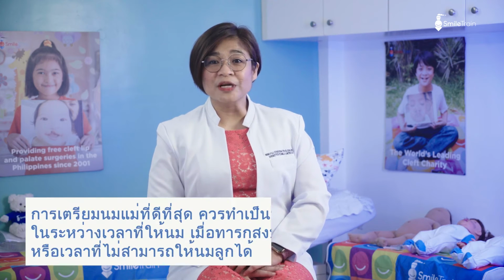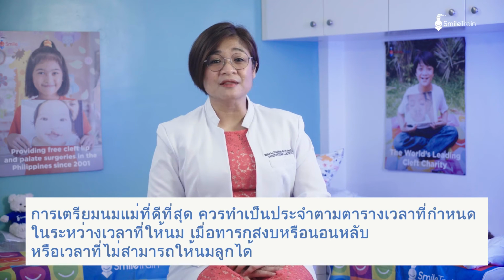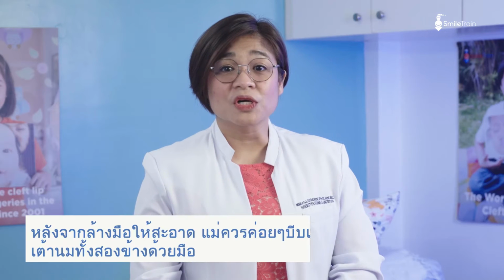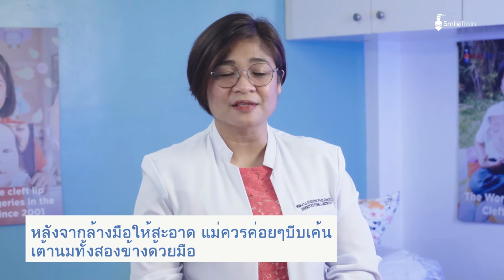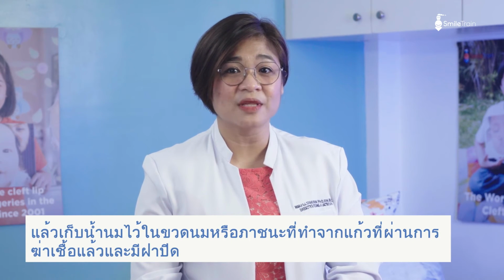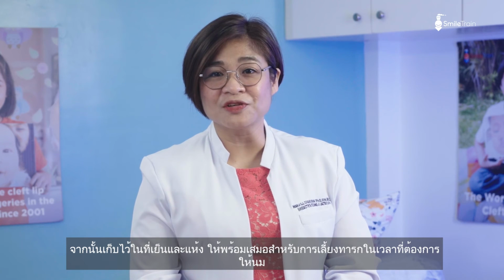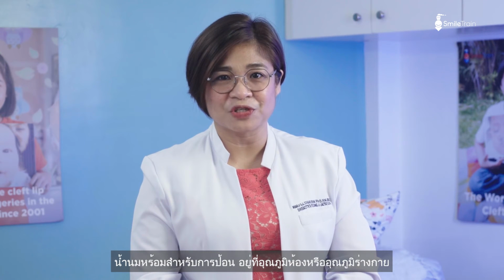Second, expression of breast milk is best done at regularly scheduled times in between feedings when baby is calm or sleeping or when unable to breastfeed. After washing her hands, mom will calmly express from both her breasts, store it in a clean bottle or a container of sterilized glass with a lid, and store in a cool and dry place so that when baby wants to feed, breast milk is ready at room temperature or body temperature.